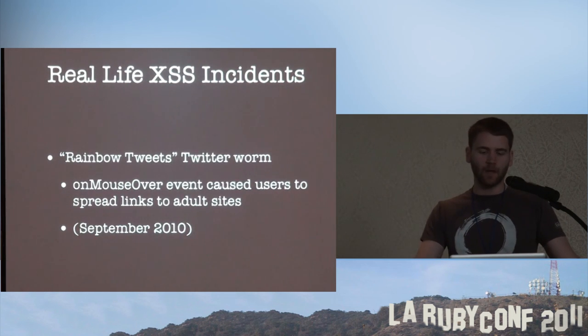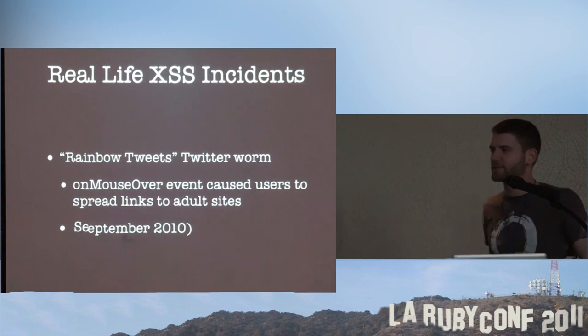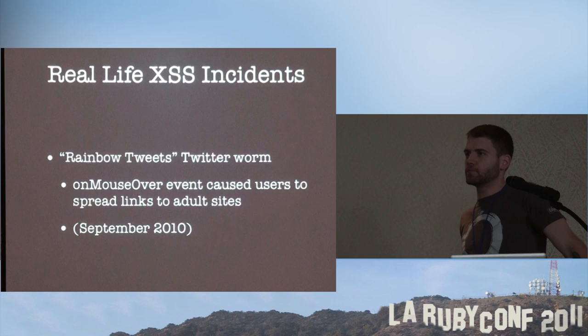You want to mention, talk about this one? Oh, sure. I would probably remember much more recently, just last September, Twitter was hit with the rainbow tweets worm. It was amusing, someone using a self-replicating worm that basically had an on-mouseover event that effectively was evaling some arbitrary script that could be entered via the tweet form, which wound up sending a lot of people to some adult-oriented sites, which is always a good time. And that was very recent. So it's still out there. I mean, even sites like Twitter fall prey to this. So check your output. If you're using raw, sanitize it.